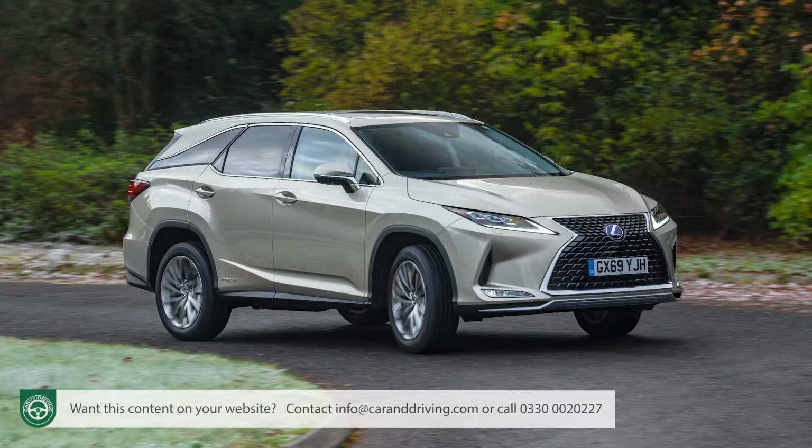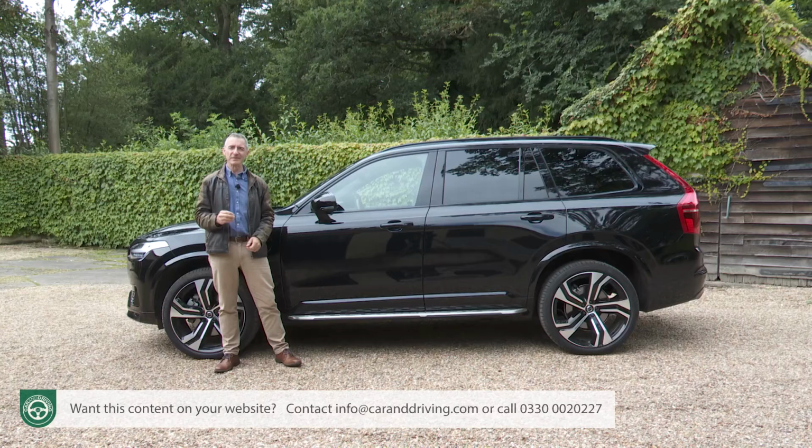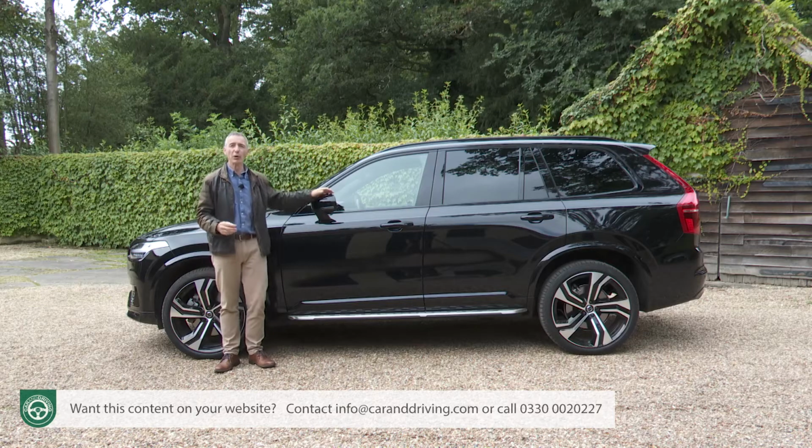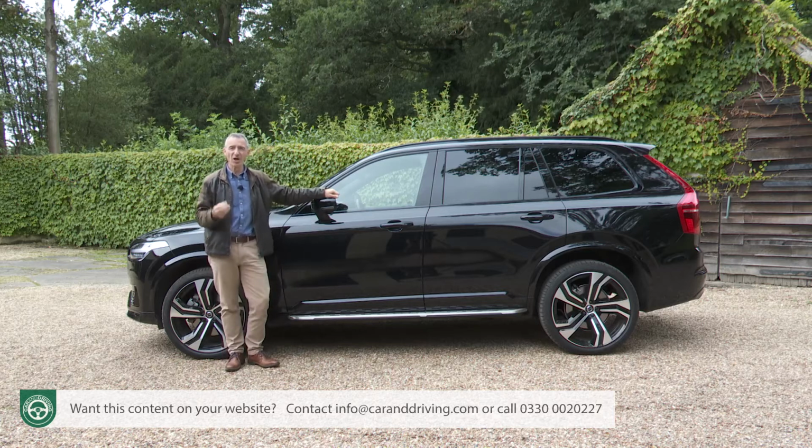Lexus offers a full hybrid in this class that can be had with 7 seats, the RXL, but that's a full hybrid of the self-charging variety, and that means it can't be plugged in, and it therefore can't run for significant periods in full electric mode. That Lexus model would save you around £10,000 up front over an XC90 T8, but this Volvo would claw back much of that difference over time thanks to its better fuel consumption and its lower taxation exposure.